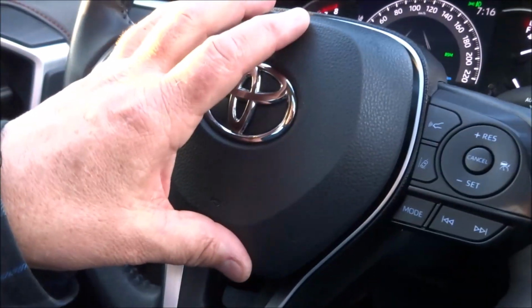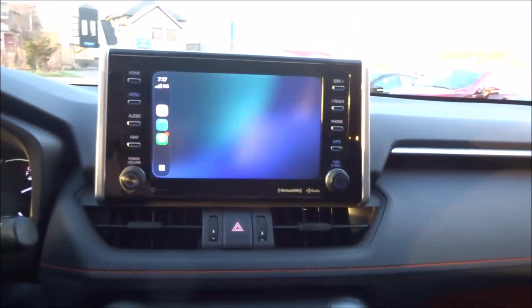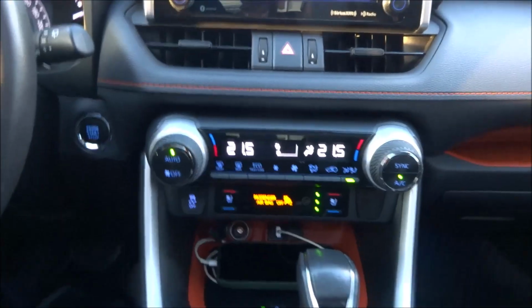We have dual stage airbags, one within the driver's steering wheel, a second up top, and in addition to that are also what they call the side impact airbags, which are right within the side bolsters of each seat. And these are all dual stage in the sense that they will deploy at different levels based on the amount of impact energy that might be associated with any given collision.